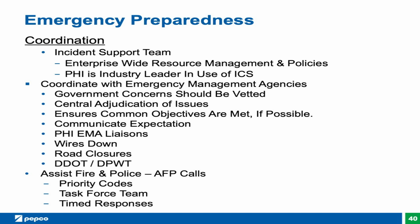We've coordinated with our emergency management agencies to work with government concerns that need to be vetted, ensure common objectives are met if possible, and communicate expectations. We have those EMA liaisons that we send out to vet these individual issues, with the wires down, road closures, and our DDOT and Department of Public Works and Transportation officials. We have assist fire police calls, which we have to answer in the state of Maryland in under 3 hours.